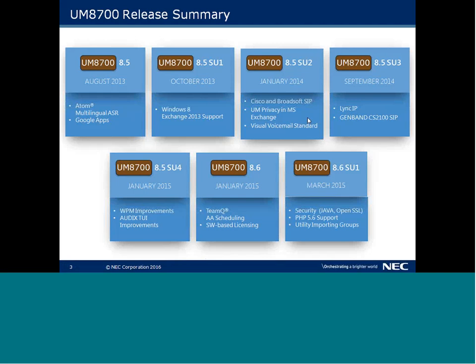Okay, I'm going to do a brief overview on the UM 8700, some of the features and functionality you can add to a UM 8700, and as I mentioned earlier, we'll take some questions at the end, so just feel free to jot them down, and we'll talk about them at the end. This isn't obviously a full release summary. It's just some of the latest stuff, 8.5 stuff we released in 2013.